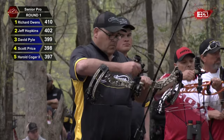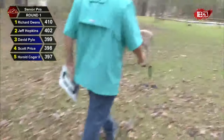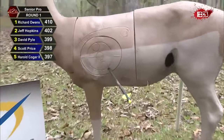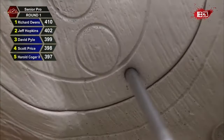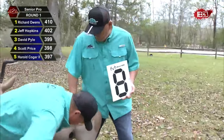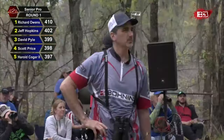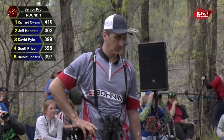That big fella right there is not who I'd want chasing me. Confident. 8 for Dick. Okay, so that's going to score an 8. Next up is going to be the gold tip Russian boar, and that's going to be Scott Price.